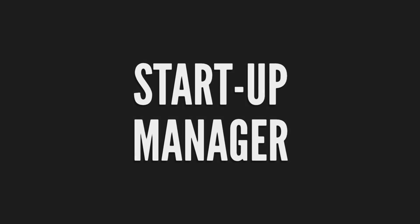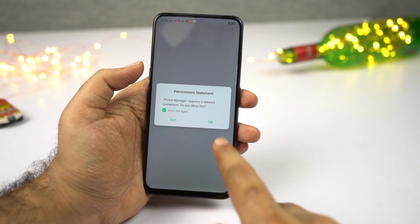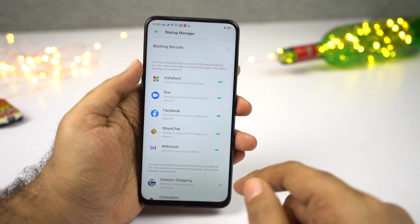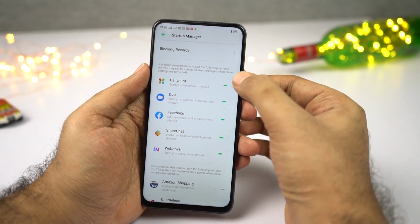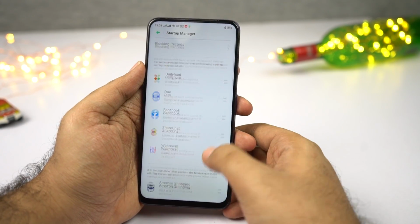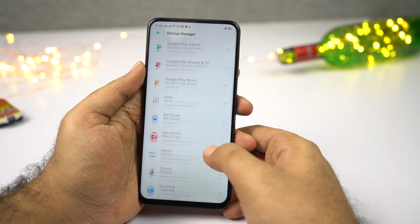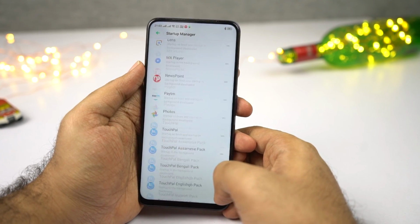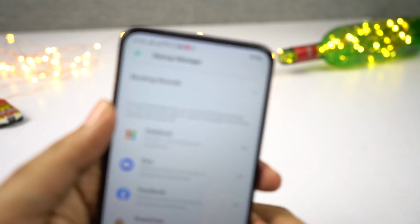Next we have Startup Manager. Just like the name suggests, it's a feature that allows you to stop applications from auto starting in the background. Now most of these applications automatically start in the background and then drain your battery life. And for the most part, only applications like maybe Instagram or WhatsApp need to be allowed to auto start. So you can disable auto start permission for all these applications and further improve the battery life.